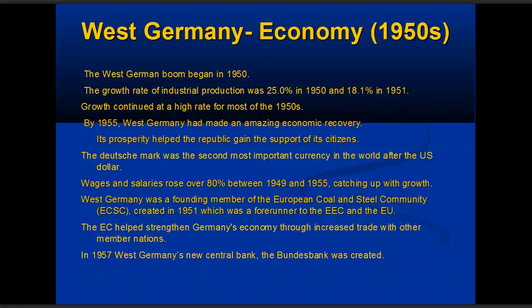This was an amazing economic recovery. Just bear in mind, from 1955, 10 years before, the country had been completely wrecked. It had been defeated and now was on the way to becoming an economic powerhouse. The second most important currency in the world after the US was the Deutschmark by the end of this period. Wages and salaries rose by 80% between 1949 and 1955. So as I said before, even though you've got the rise in the rich, everybody is getting better off, but not to the same extent. And as I said, this was going to lead to other major problems.